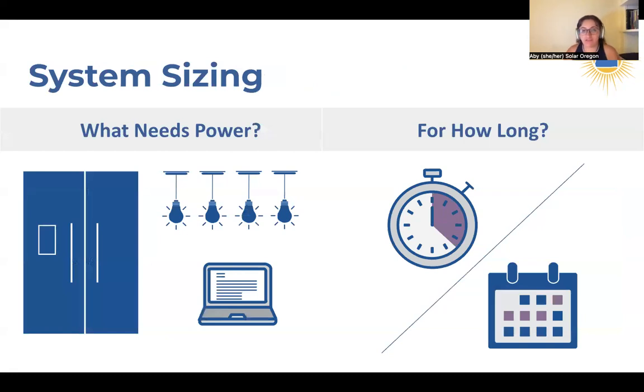When deciding what to move to an essential load panel, it's a question of what needs power and for how long. Things like a dryer or a hot tub would deplete your battery very, very fast. However, something like a few outlets, you could leave running for longer. You still probably want to temper expectations, but most people choose to keep a few outlets, some lights, and their fridge powered in order to have food, some outlets for charging, and then lights in common areas.